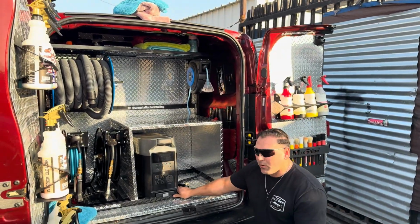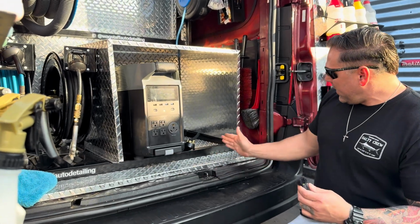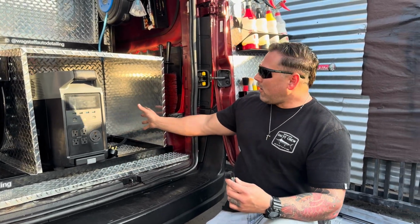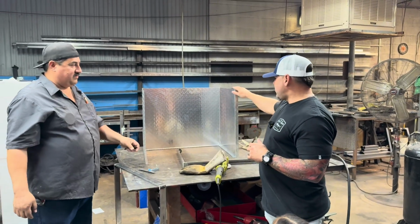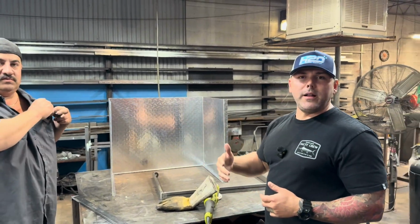This is going to be removed. This frame will be cut from here. And here we're going to remove this. That will drop this lower. That will drop the EcoFlow lower. And then now we have all kinds of new space. I think it looks really cool. Thank you, Jose, for getting the project started, man. We're gonna come back and finish it in another day.